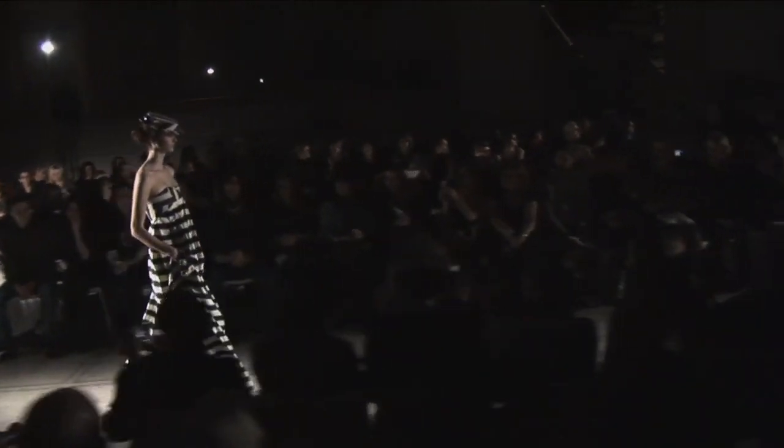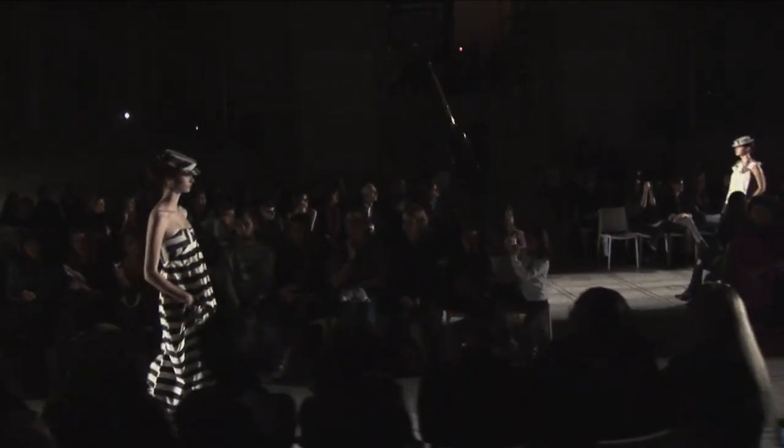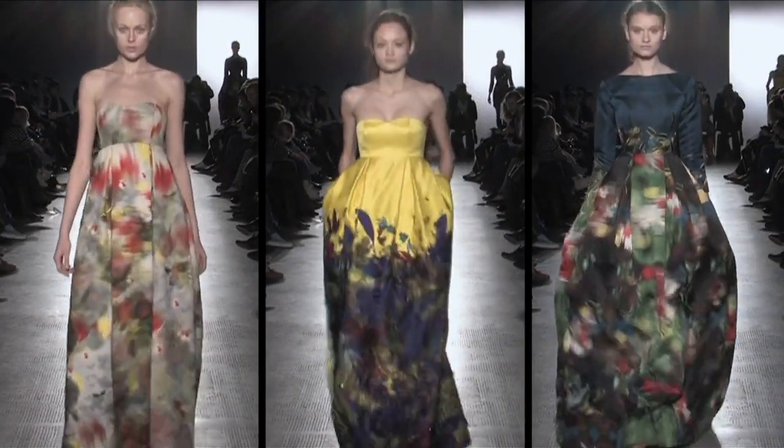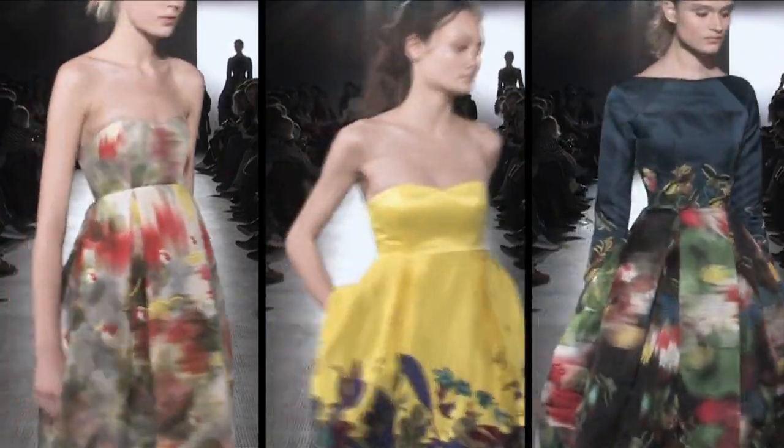It's a wonderful thing to pull out looks from each collection, because you can really see the narrative in them. And I've always felt like each collection almost reacts to the other. It's like a book in a way, and each collection's like a chapter. So you almost need the previous chapter to move forward.